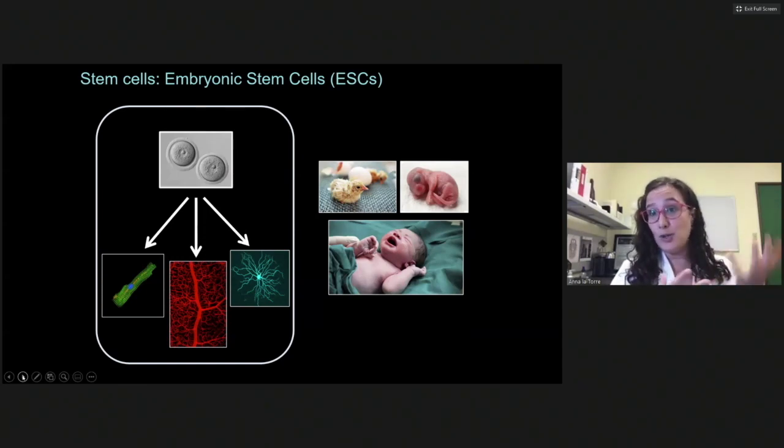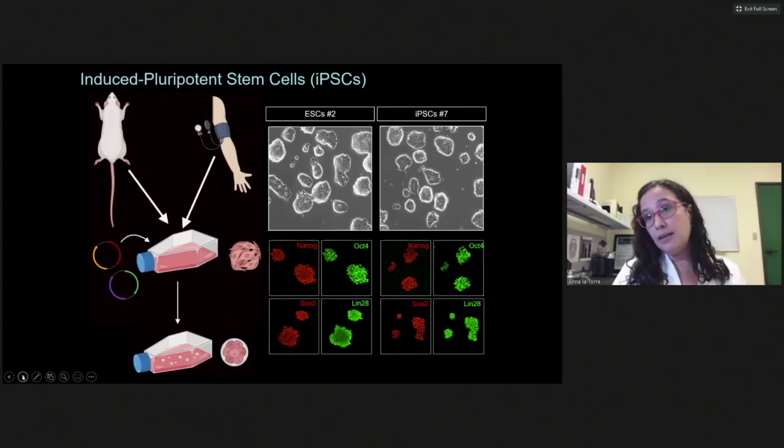Obviously, we cannot use embryos all the time in the lab, especially human embryos, as that has some ethical concerns. But luckily, in the year 2006, a Nobel Prize winner, Dr. Yamanaka, discovered a way to transform any cell into pluripotent stem cells, into something that really looks like these early cells in the embryo. These cells are called induced pluripotent stem cells, and we can make them in the lab from either a lab rat, or we can make them from patients. And the only thing it takes is a little skin biopsy.